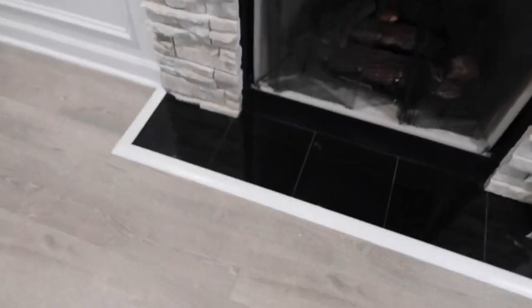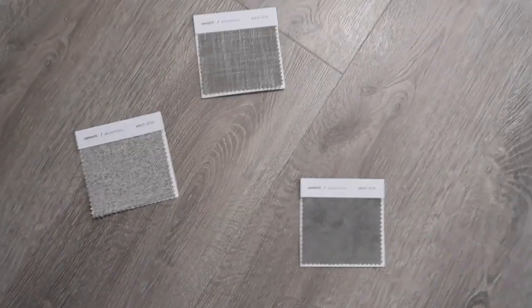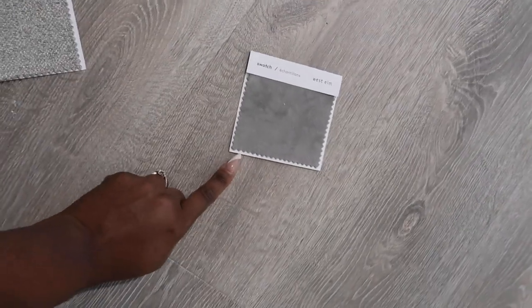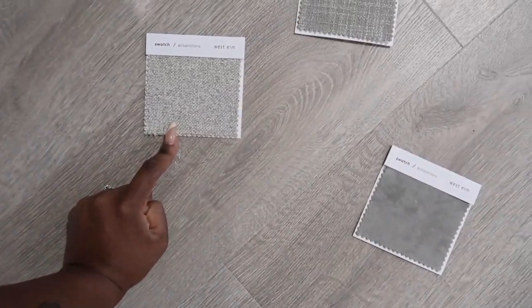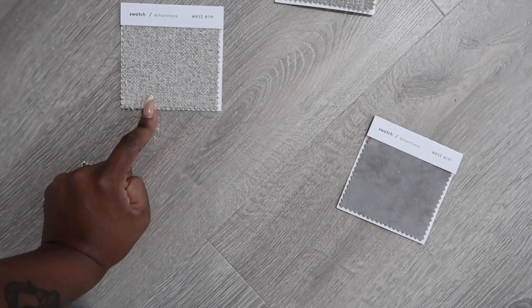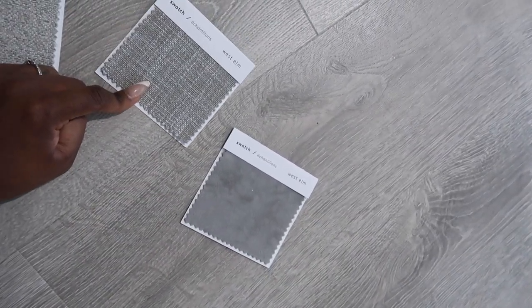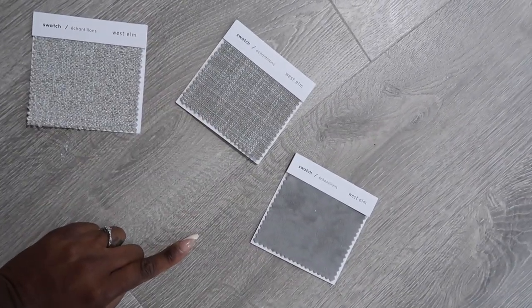So, based upon. Now, let me see which one looks good with the floor. Girl, I don't know. See, I feel like this one is just too much gray going on. I feel like this one kind of adds just a little bit more earth. But this one looks good too. I don't know, y'all. Help me.